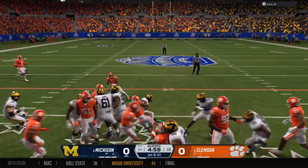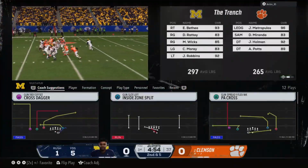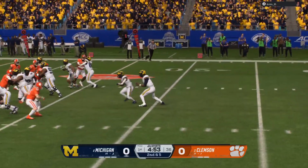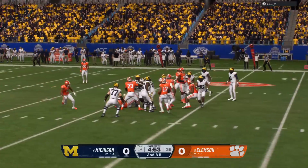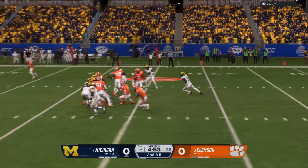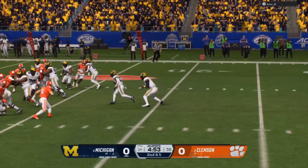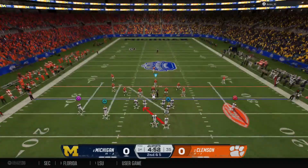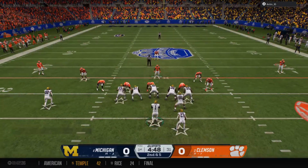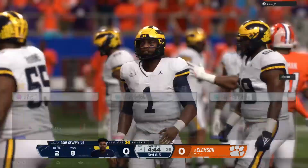Out of the shotgun, he'll hand it off. They'll bring him down right at the 30-yard line. Hey, listen, you don't always have to have big plays to be successful. It's a nice, solid gain here, keeps you on schedule, and you get ready for that next play. Second down after that run on the previous play. Here comes a handoff. Sophomore with a strong tackle there.